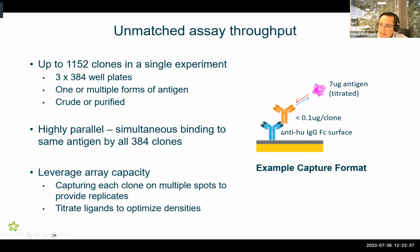This assay, because this is a regeneratable surface where you can remove the bound ligands, can be scaled all the way up to 1,152 unique ligands in a run. Our instrument has positions for 3 384 well plates on the 96 channel side. And so you can repeatedly load those samples to the array and strip them off. So you can even automate, say, like 3 antigens by 384 well plates. It's only 9 steps in a run.